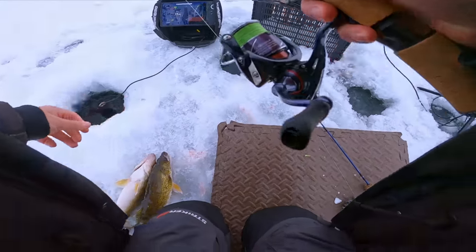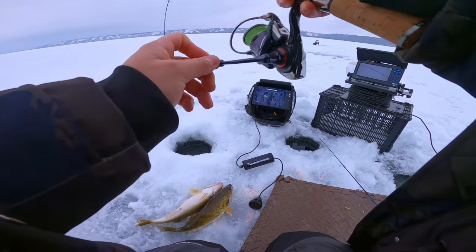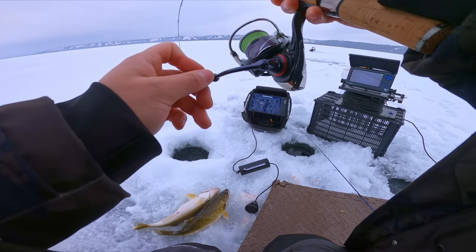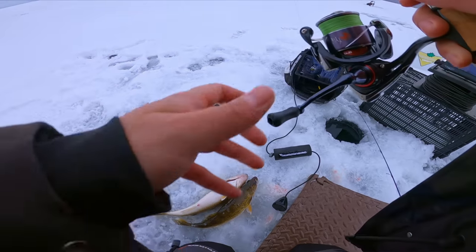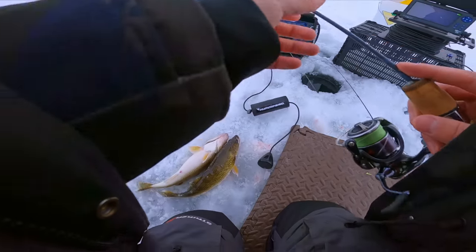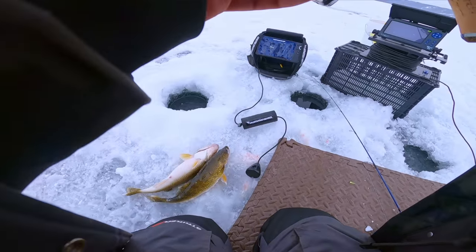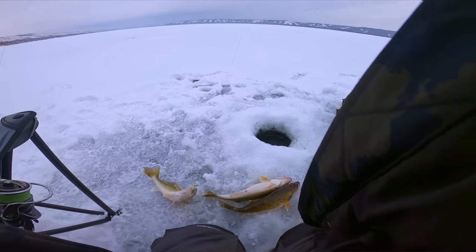There. Oh, on. I'm on. Yes. Man, I'm telling you, CR bait tungsten jig, that's a ticket for today. Okay, I'm at the hole. Gotta be careful this time. Yeah, it's in the hole. Come here. There we go. Another eater.